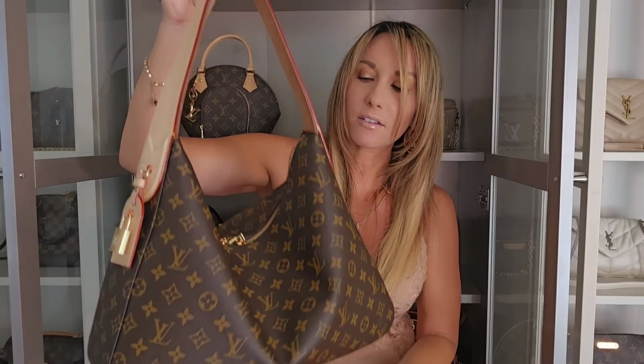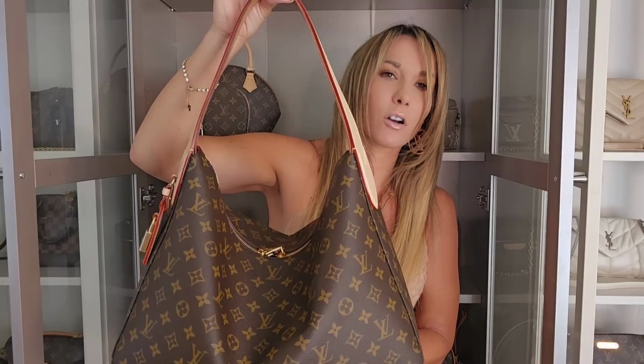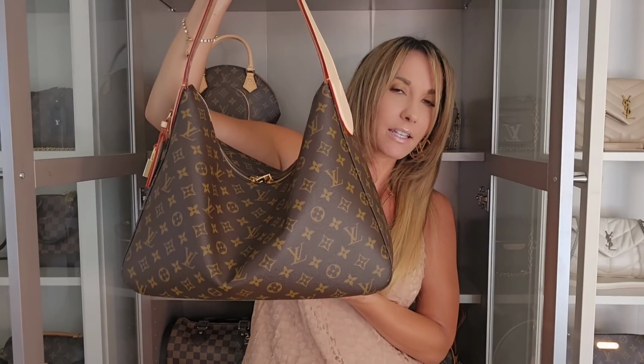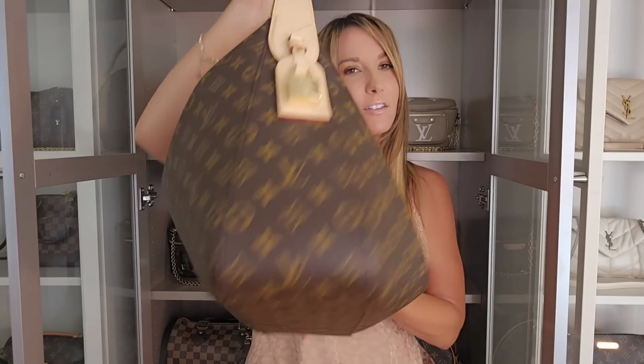I could go on and on about this bag. This is going to be the perfect shoulder bag, and also a tote bag to hang off the crook of your arm. Absolutely beautiful bag. Can't wait to do the detailed review, again, coming up very, very soon. But yeah, you guys, this bag pretty much speaks for itself in its beauty.